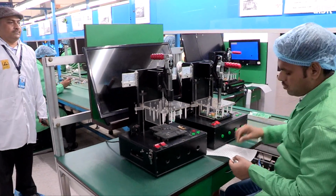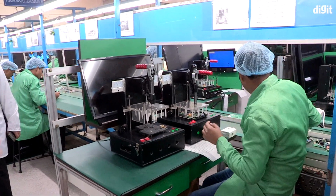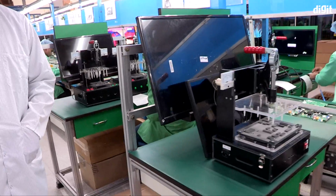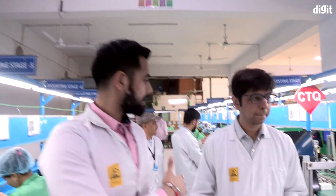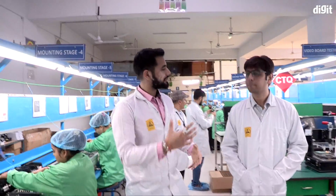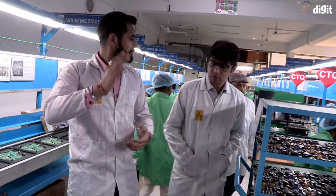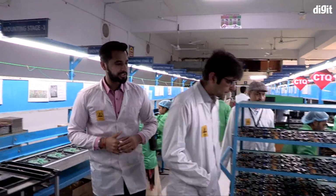He'll check if the voltage levels are okay, and over here they usually do the USB testing, but we've shifted that to the further stage. So we've added this. This is also voltage, and when the production has to really go at par with the production capacity, we need extra manpower.